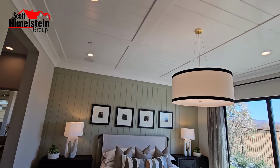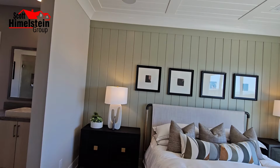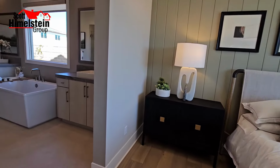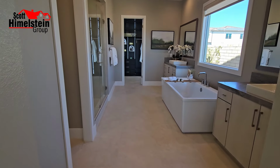That is not something that's optional for you as the buyer. Same thing with the wall here. Again, it just comes as a regular white wall. And then attached to that is going to be your luxury, private bathroom.